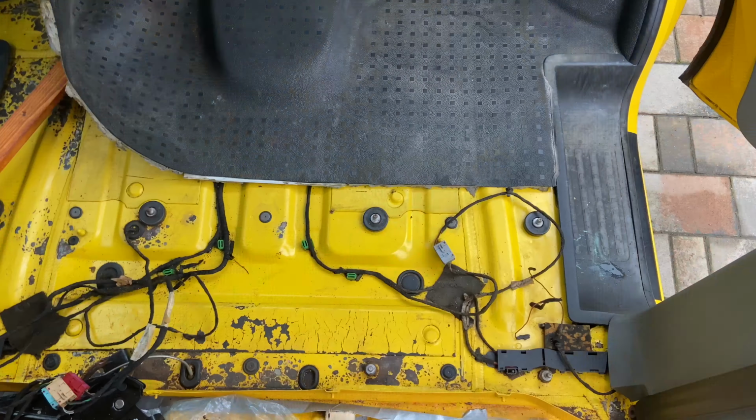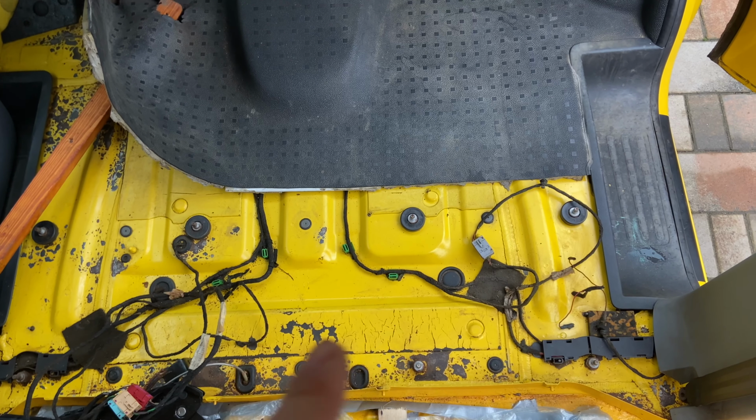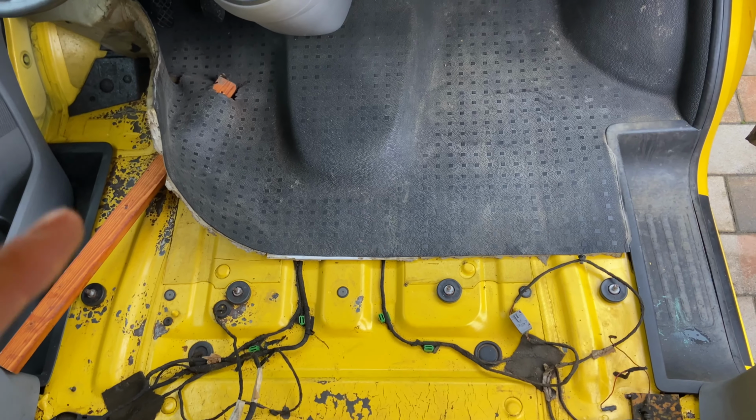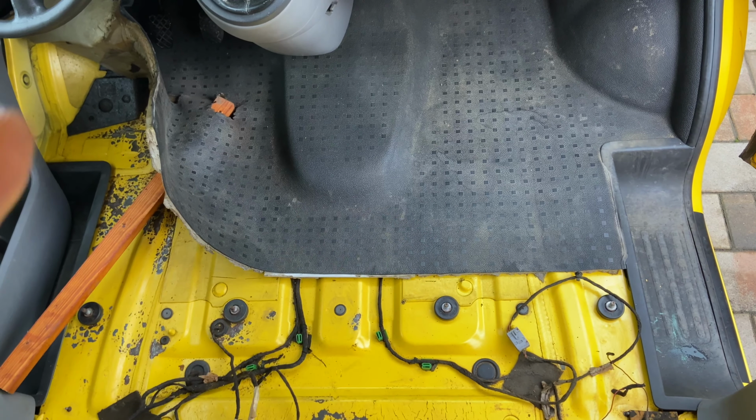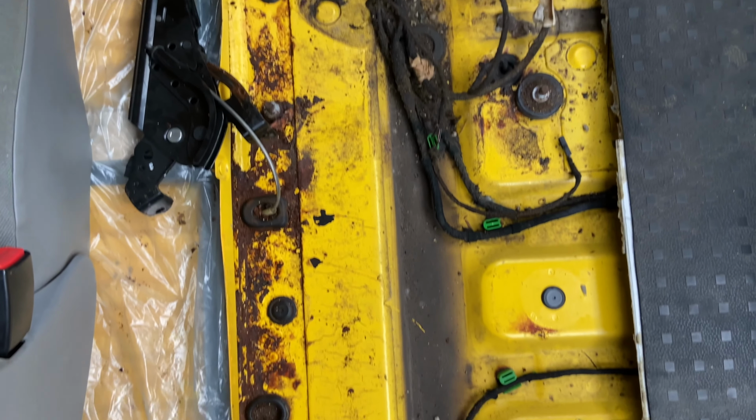I'm so pleased. We have stripped out the floor, half of the floor, to manage the rust. And the floor was wet, so let's try and get it right now.